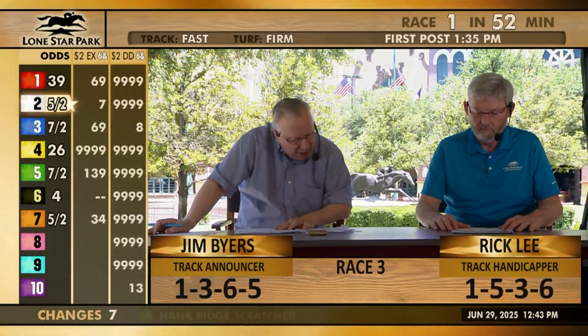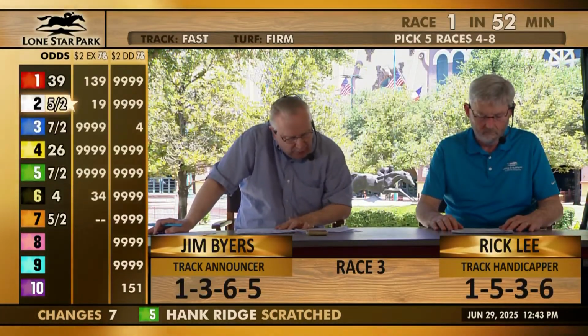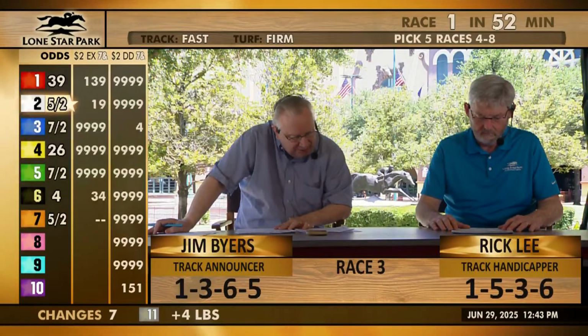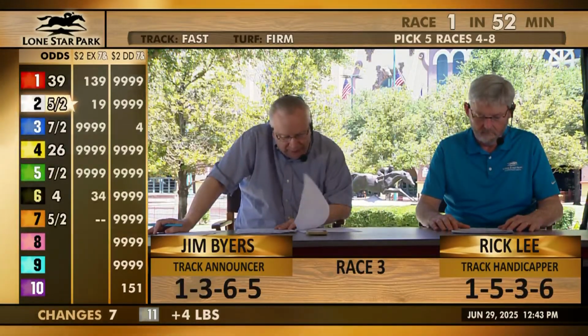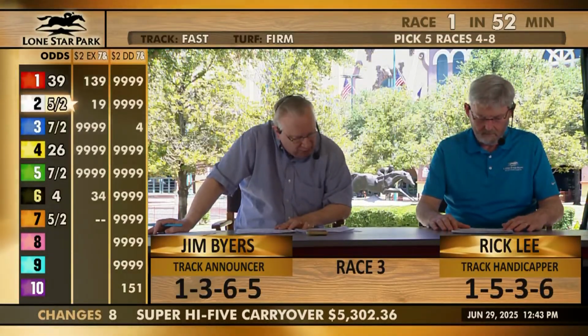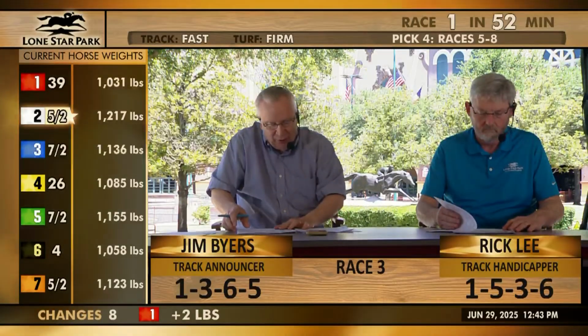I would give Island Cabana a little look as well. Seems reasonably sharp, familiar with the level. Last time out was on the turf. Gets back to the dirt. It looks like he can do both about equally. I mean, he's only a one-time winner, but his dirt marks are okay, and he has a nice breeze back on the 22nd, so I threw him in there for second.